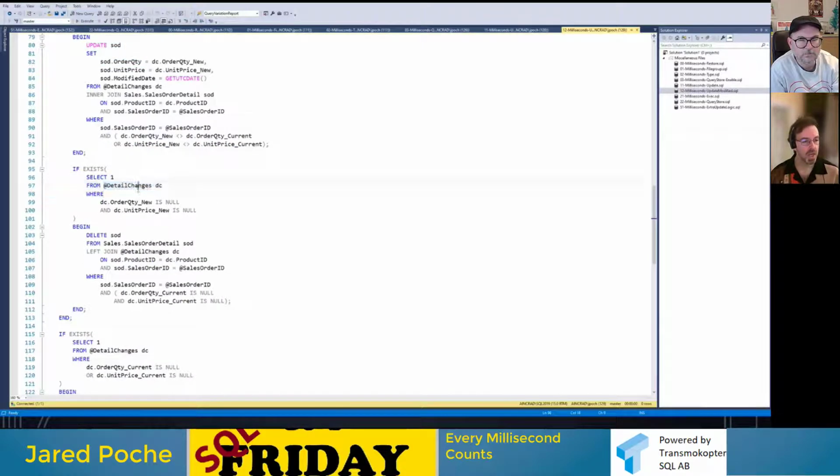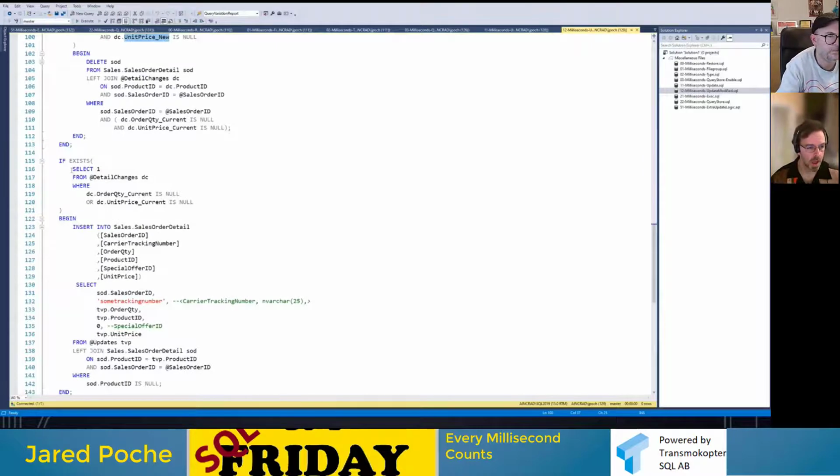Here, we're checking detail changes, and we look to see if there is a new value for each record, meaning they're in the TVP. If the record is not in the TVP, then we don't want it to be in the underlying table anymore, in which case we run the delete. But if there are no records in the table variable where the new values are null, then we don't run the delete statement. And after our updates and our deletes, we check to see if the current value is null anywhere. If the current value is null, then that means it's not in the underlying table, but it is in the TVP, in which case we want to insert it. But if we don't see that null, we don't insert it.